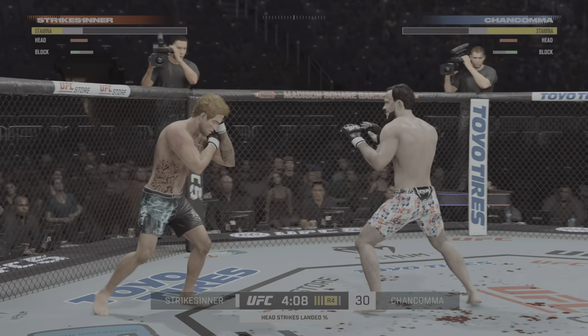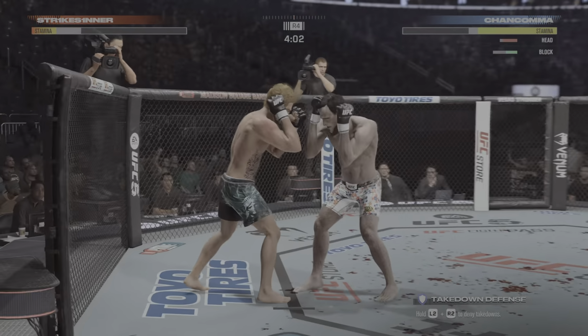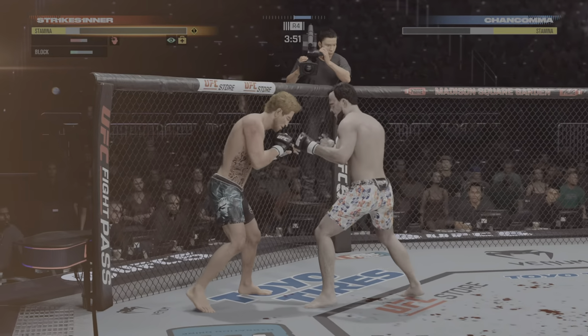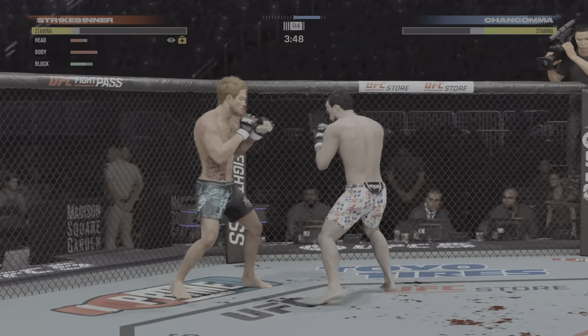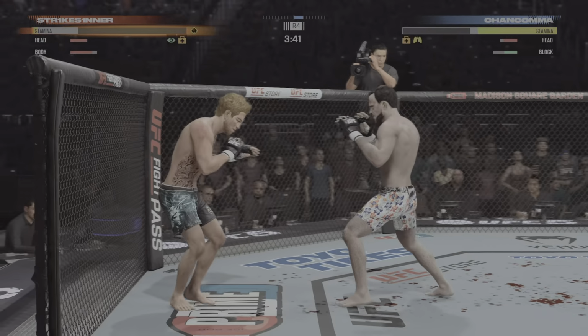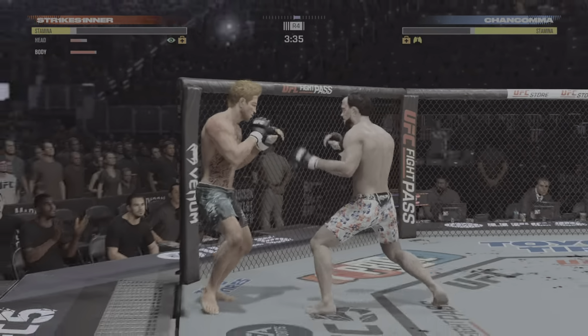Pretty good job blocking that attempt. Oh, a nice straight punch there to his opponent, and he lands it just after catching the leg. So clearly, somehow his opponent's chin held up. His opponent's chin held up, but you do not want to be on the receiving end of those types of strikes. Oh, punches in bunches.